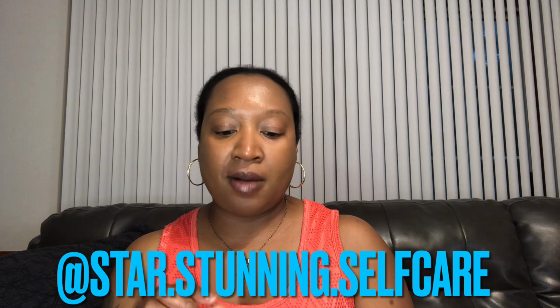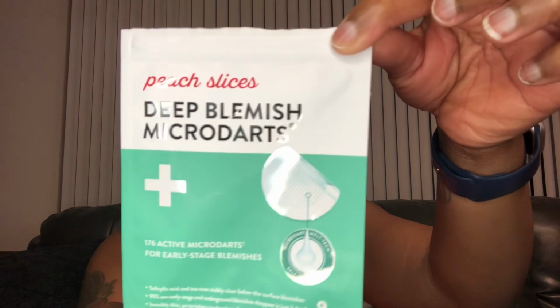This is the Peach Slices Deep Blemish Micro Darts. These are more for if you feel a pimple forming under your skin. After you do your skincare routine, you cleanse your face and everything, you apply this and leave it on overnight. It's kind of just like the pimple patches, but I think these are more centered towards under-the-skin pimples or zits. I think these work very well. This is my first time trying them. I was very, very pleased, and I would definitely repurchase. And they look like this. I found these in Walmart, but Target probably sells them as well.